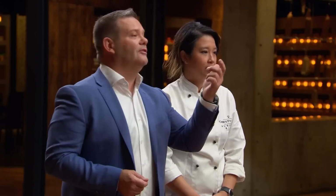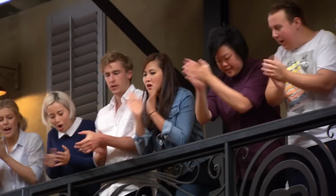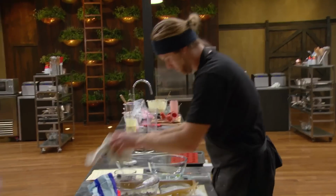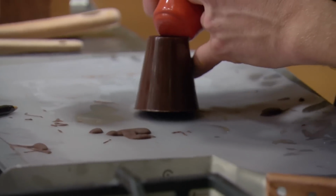There is so much to do. You got the chocolate sauce to do. You got to spray your little truffle, speed up, focus, and go. I feel like I've worked so hard today to get to this point, and all my elements are coming out nicely.